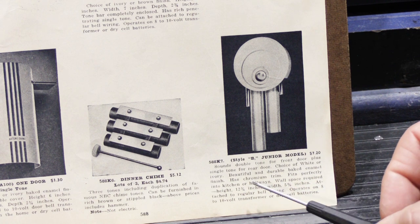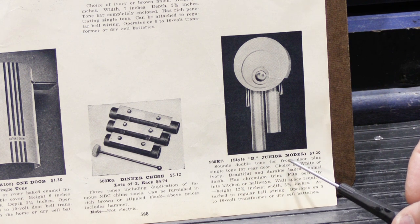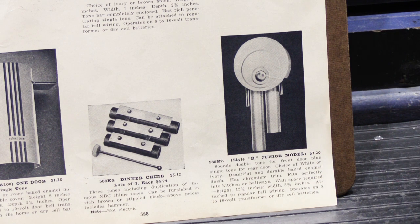If we look at the description down here, it says it's a Style B Junior model. It costs $7.20, and this would be in 37, 38, or 39. And the description says, sounds double tone for front door plus single tone for rear door, choice of white or ivory, beautiful and durable baked enamel finish, has chromium trim, fits perfectly into kitchen or hallways, wall space required, height 12 3/4 inches, width 5 5/8 inches, attached to a regular bell wiring, operates on 8-10 volt transformer or dry cell batteries. I never thought you would run a chime off dry cell batteries, but I suppose you probably could.